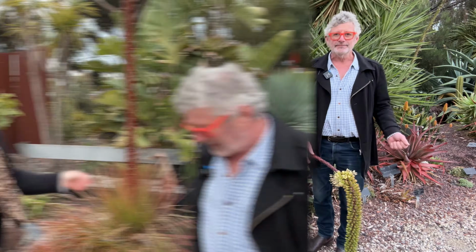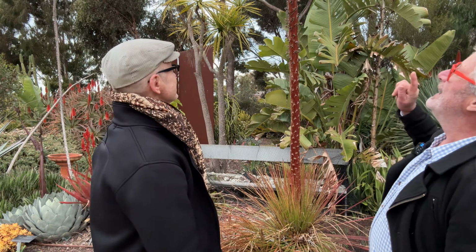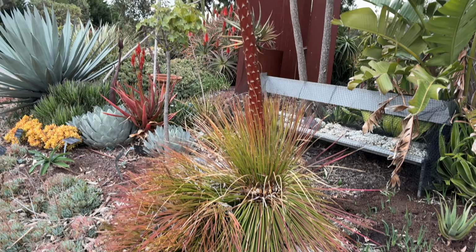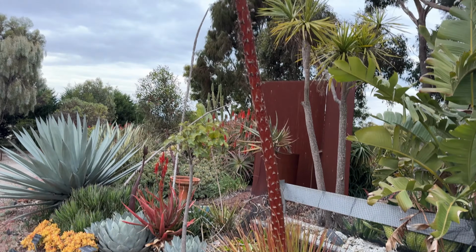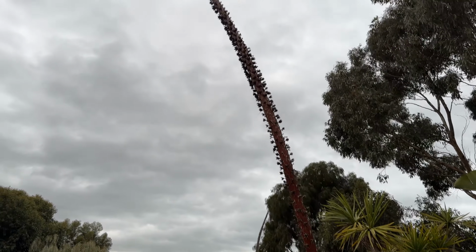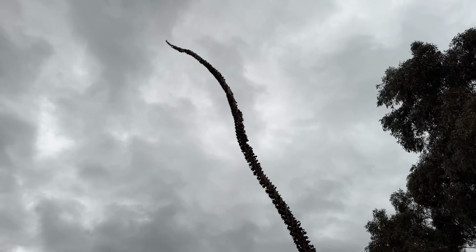All right. Now, this has caught my eye, Stephen. Well, because actually, it could take an eye out. That flower spike is impressive. It's three stories tall. It's incredible. And look at the size of the plant it's come from, which is probably less than a metre in height. And so this particular agave, of course, is coming to the end of its term.